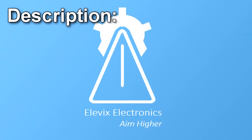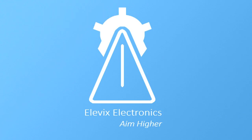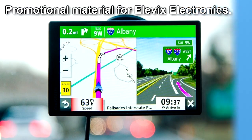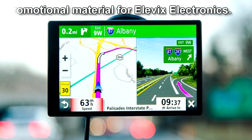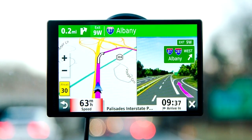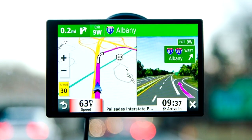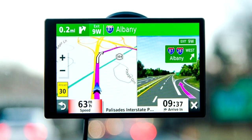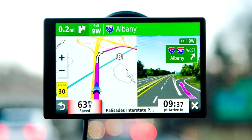Description: SCP-3122 is a series of consumer satellite navigation systems produced by the now-defunct Elevix Electronics. The anomalous effects of SCP-3122 manifest when the following conditions are met. The currently active journey on SCP-3122 is estimated to take over 3 hours to complete. The vehicle in which SCP-3122 is situated has currently undergone at least 2 hours of the program journey.